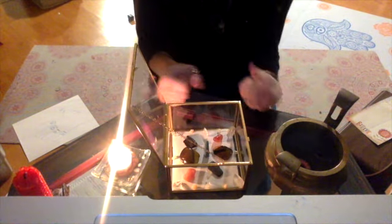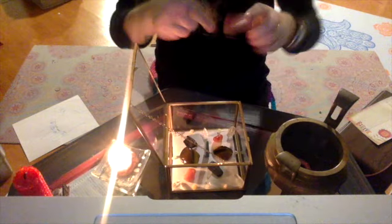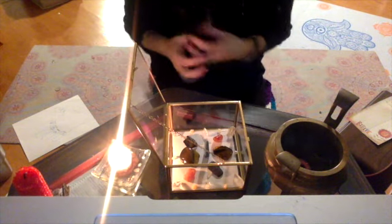If you wanted to send this energy out into the world, like if you were doing a healing grid and you wanted to send it out to heal our planet, to heal our society, you would have the crystals pointed outwards. That's going to project the energy and open and expand it.